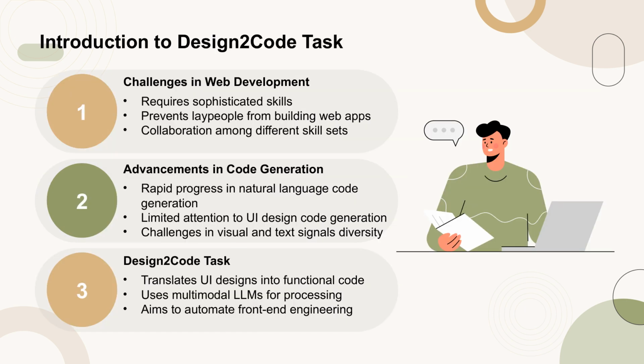The task of implementing visual designs of websites into functional code is challenging due to the need for sophisticated skills in understanding visual elements and translating them into structured code. This complexity has prevented many non-experts from building their own web applications. Additionally, the requirement for domain expertise complicates the web development process, necessitating collaboration among individuals with diverse skill sets.